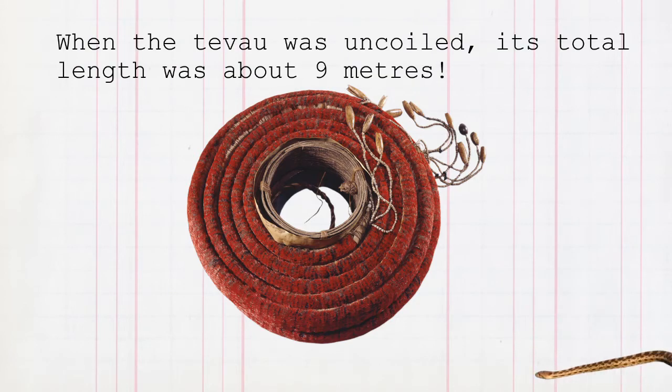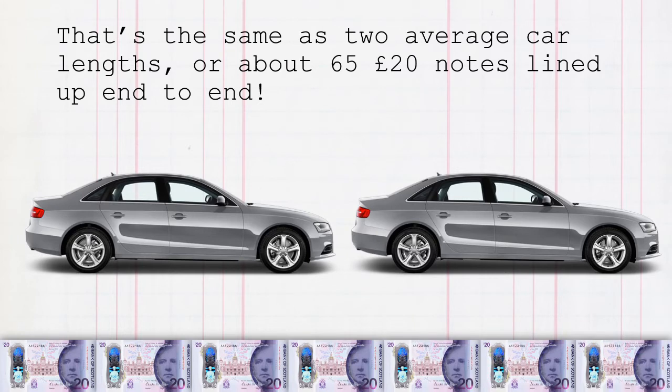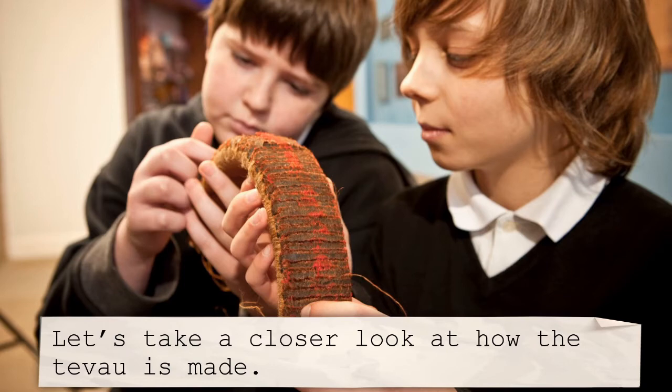When the tevau was uncoiled, its total length was about 9 meters. That's the same as 2 average car lengths, or about 65 £20 notes lined up end to end. Let's take a closer look at how the tevau is made.